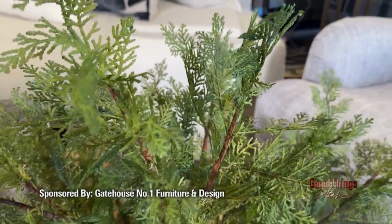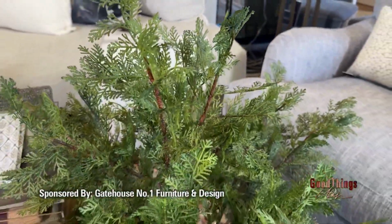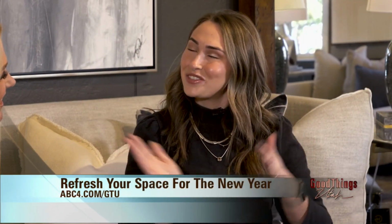Allie, I like that you left greenery. I mean, you don't have to get rid of everything green right now. Yeah. So I left this cedar just because it's still winter, so we're not necessarily going into spring where we want leaves, or it still feels seasonally appropriate. We just took out the berries to make it less Christmas specific too.